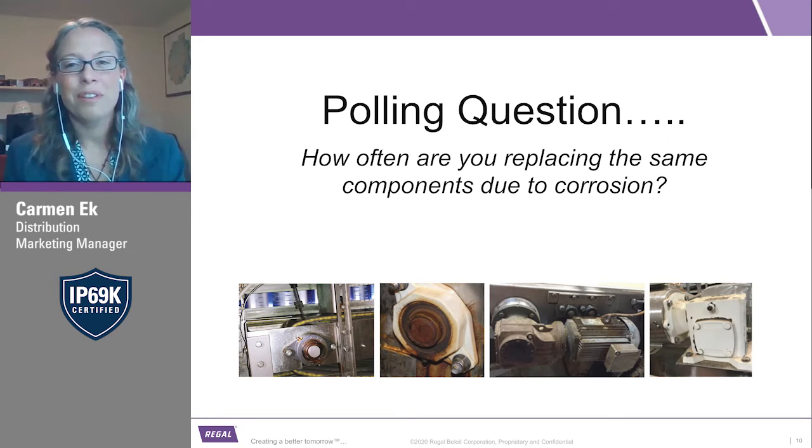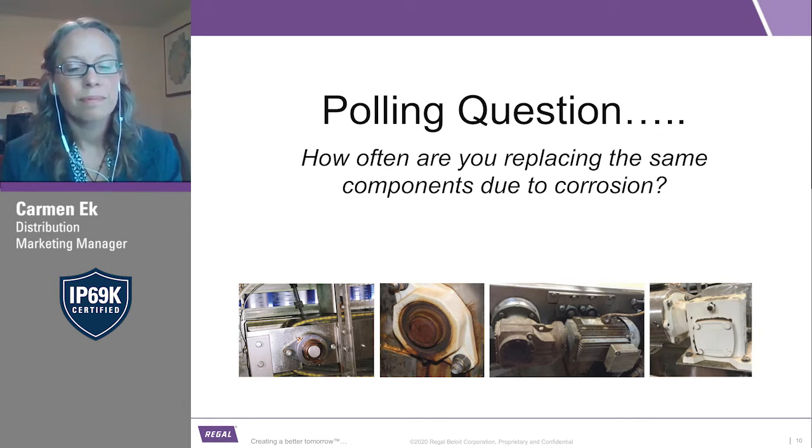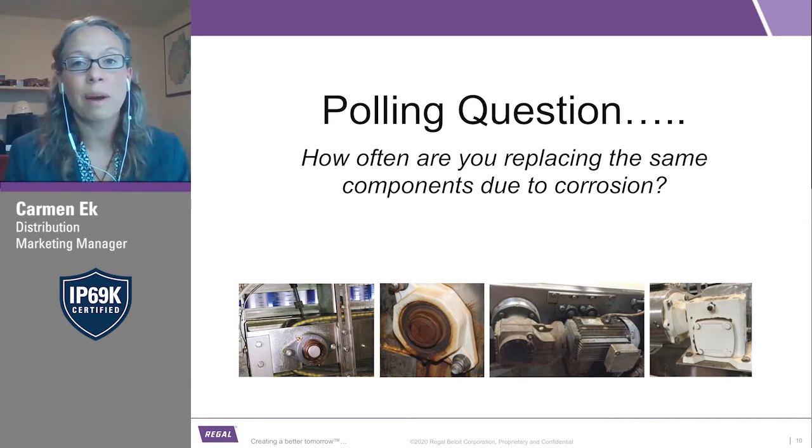So Caitlin, how are we doing? Are you seeing some of those polling results come in on that one? Yeah, we have a few votes coming in. It looks like a majority of the audience is really replacing their components monthly or every 6 months. We do have a couple responses as well for yearly, and then some say never. Yeah, so for those monthly or every 6 months, maybe there's a better option out there, and I think Ian's going to be able to give you some ideas that might extend that life for you some.